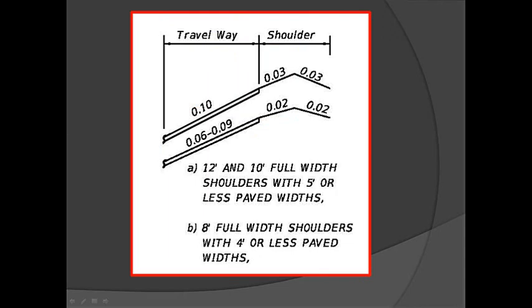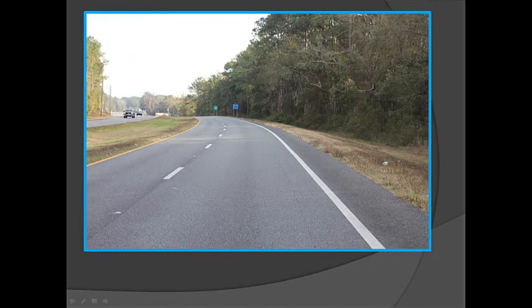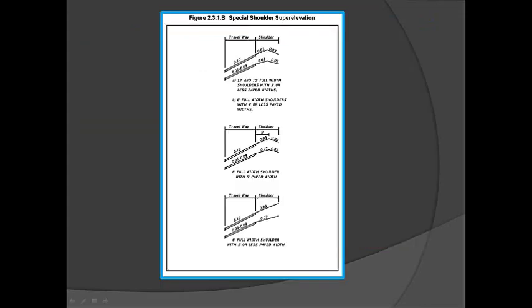For full shoulder widths, 8 feet, 10 feet, or 12 feet, with paved shoulder widths less than or equal to half of the full shoulder width, the shoulder will slope upward to the midpoint of the shoulder, then slope downward for the remaining shoulder width. This is an example of a curve on a 4-lane divided roadway where this detail could apply.